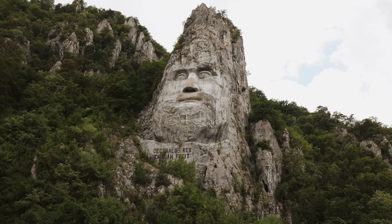He's missing his beard and his hat. His beard and his hat, but he's got kind of a mustache up there. Yeah, he's got a serious, curious mustache going on. So this is the second largest rock sculpture in the world, the first largest rock sculpture in Europe, and I believe the first largest rock sculpture in the world is Mount Rushmore.